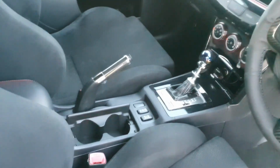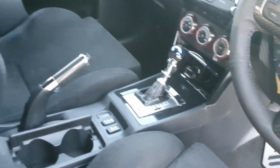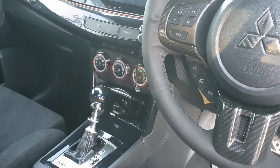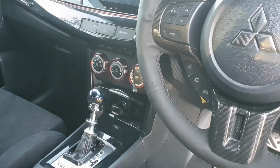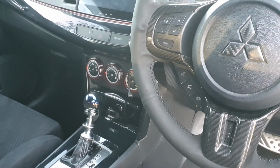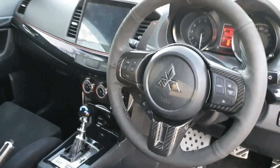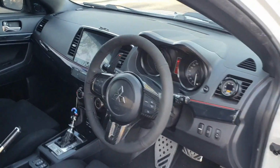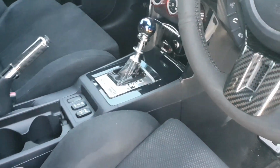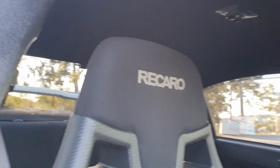Just in case you're wondering, it's just a carbon fiber handbrake, red aircon dial covers that I bought from, I think it was AliExpress, either there or eBay, one of the two. They're non-branded, you can get them everywhere, you've probably seen them. Red stripe interior, gear knob, black edition interior. Really happy with it.